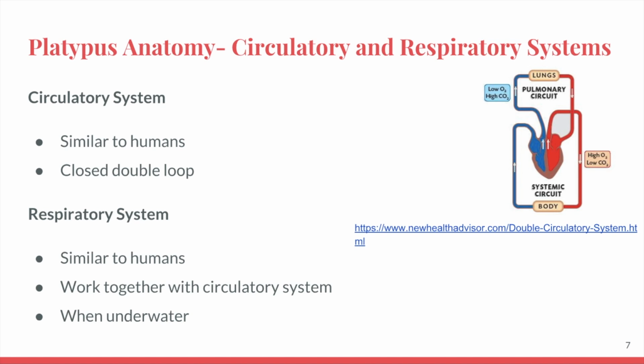Also, their respiratory system is very similar to humans. They work together with the circulatory system to transport oxygen throughout the body and expel CO2. When underwater, their nostrils close to prevent unwanted water intake.